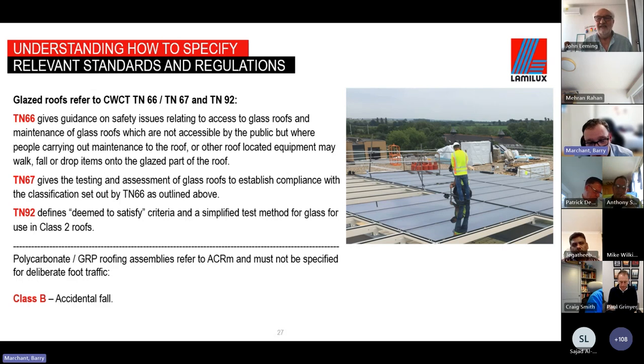Now, glass roof lights are covered by the inclusion of double skin glazing into the standard, which refers to the Centre for Window and Cladding Technology, or CWCT, as I'll keep referring to it, technical guidance notes 66, 67 and 92, which you will see bannered about, sometimes appearing on quotes. Now, these technical notes basically cover both safety from falls through glazed roofs and roof elements, and also their robustness.